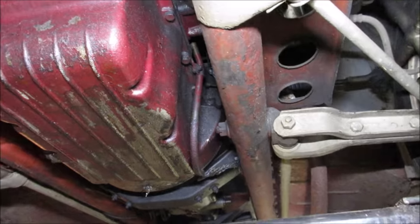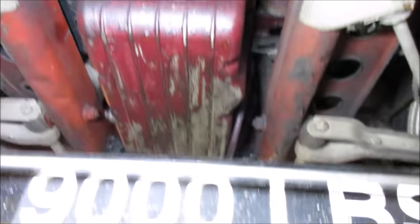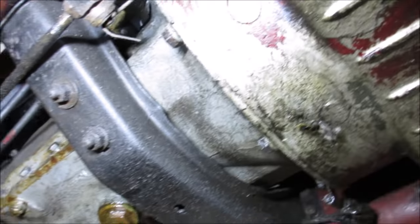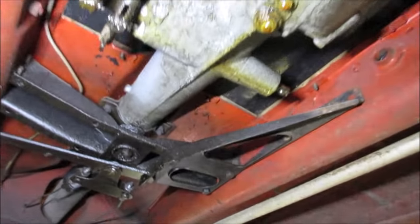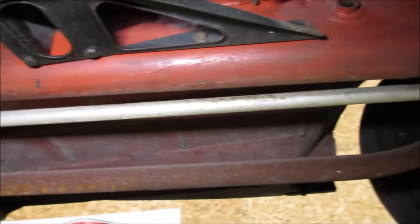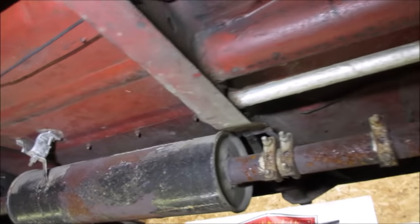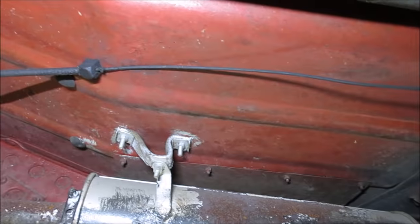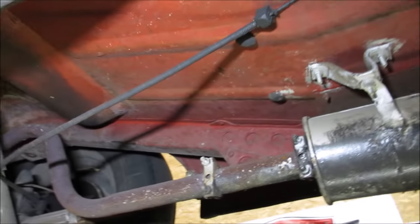It's like a cast aluminum oil pan. Watch your head. Trans is dripping a little bit. I don't know if it's a 3-speed or a 4-speed. Unibody car. Little spindly muffler going back. Like somebody made a heat shielder. I wonder if that's factory. A little shield from the floor.